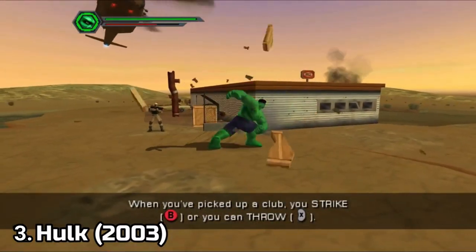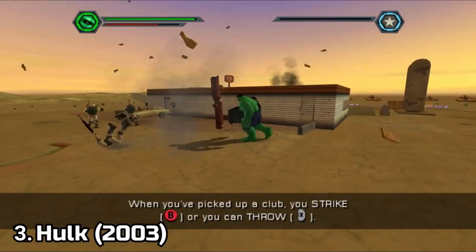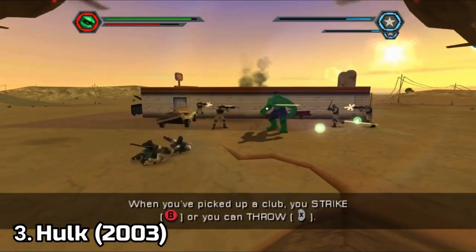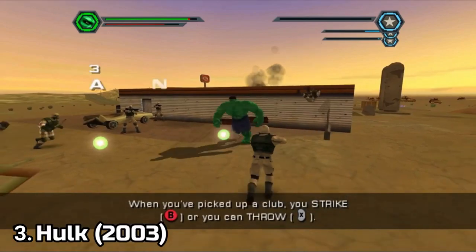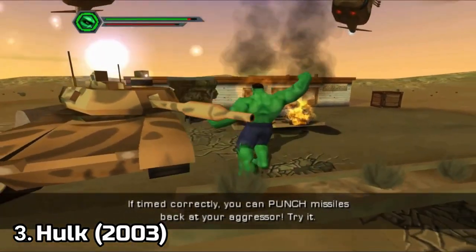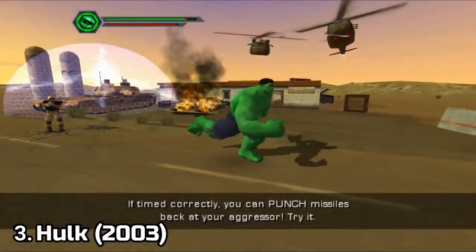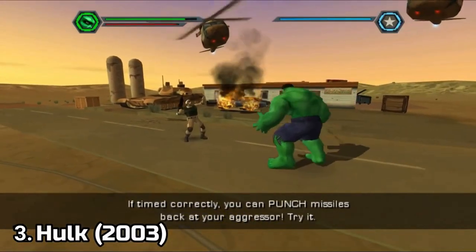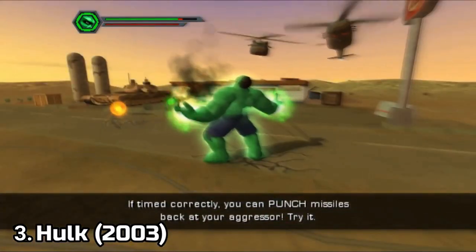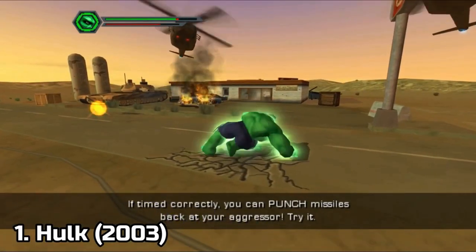Also, enemies are interesting. I mean, you don't fight just soldiers and tanks and normal stuff, but gamma dogs and gamma soldiers. And where the game gets boring is the Dr. Banner sequences, where you are just a normal dude that has to be stealthy or has to push crates around or pushes switches. Those parts are boring. But in general, the game is fun, except for the Dr. Banner parts. And the fact that the game gets pretty repetitive at some point.